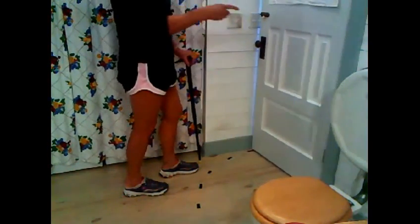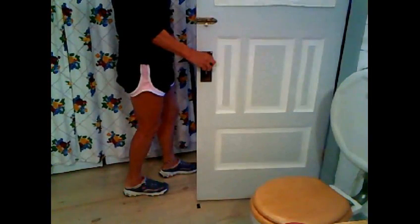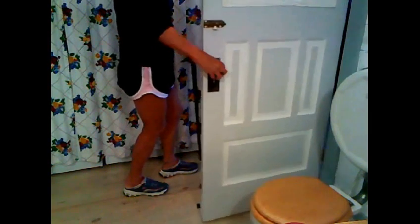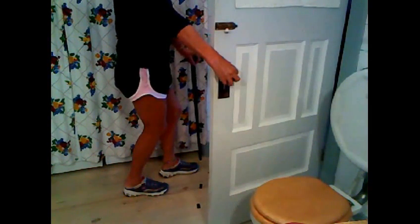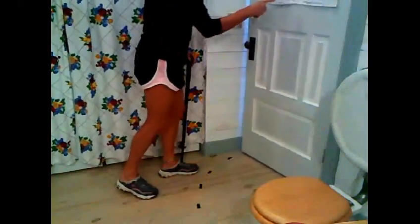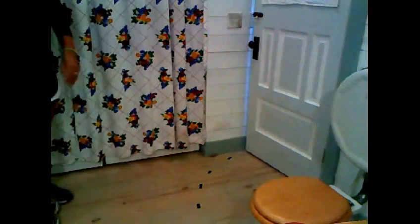Now, remember, we've got those dang self-closing doors, so as soon as you get to this point, if you know it's a self-closing door, you're going to want to open it wider, and that way it gives you enough time to take your step, move your cane, whatever you need to do, and get in front of that door before it decides that it's going to come crashing in on you, which is the worst thing when you have a walker.